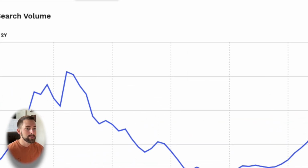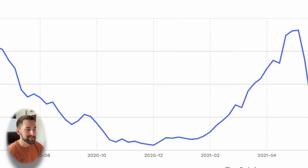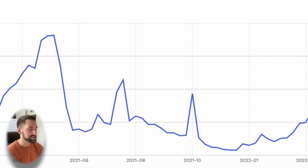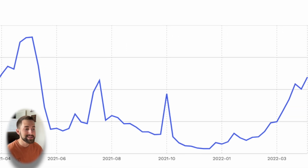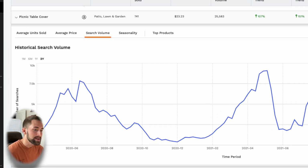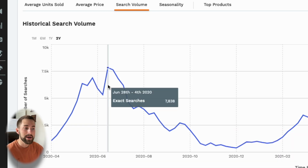If we head on down to the historical search volume trend for the past 2 years, we can see these mountains of search volume happen pretty consistently throughout the previous 2 years. This tells me that there is a seasonal aspect of it, even though Jungle Scout is saying low seasonality. So I'd say from about April the whole way to October, you should be able to see stable demand with a peak at about the beginning of summer between June and July.